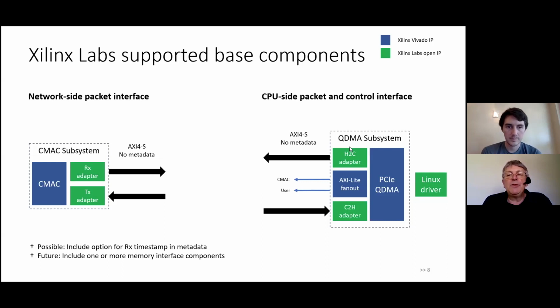We have a CPU and a Linux driver that can run on x86. And then we tidy up a standard DMA interface to the CPU. The current and latest Xilinx block is called QDMA, and we're adding these green boxes to give that a simpler interface, which is very similar to the one coming out to the network side, and some control interfaces. So these are the two basic building blocks just to make life easier in terms of what comes out.